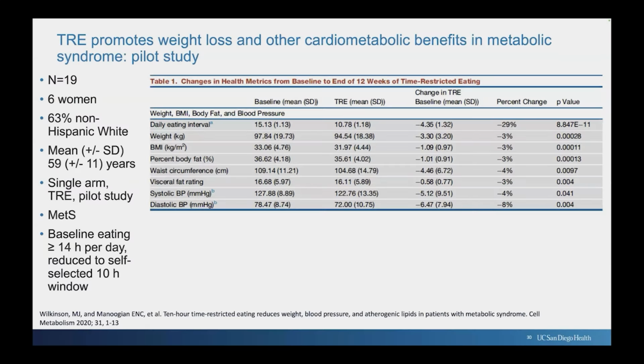And you can see, if you look at the table, the baseline characteristics of this group of 19 individuals: elevated BMI of 33 kilograms per meter squared, elevated blood pressure at baseline. And you can look at the next column for TRE. First of all, the reduction in their daily eating interval was significant, from a baseline of 15 hours per day to around 10 to 11 hours per day, with reductions in weight, BMI, percent body fat, waist circumference, visceral fat rating, systolic blood pressure, and diastolic blood pressure.